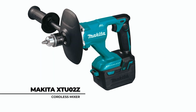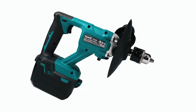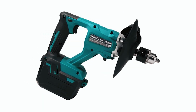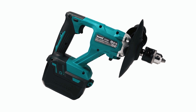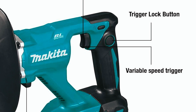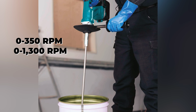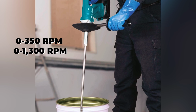Makita XTU02Z Cordless Mixer. The Makita XTU02Z Cordless Mixer is a versatile solution for mixing drywall mud, plaster, and more. Its variable 2-speed design allows for optimum speed control and mixing versatility, with speeds ranging from 0 to 350 RPM to 0 to 1,300 RPM.